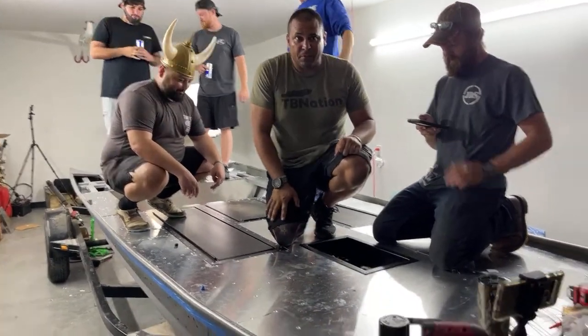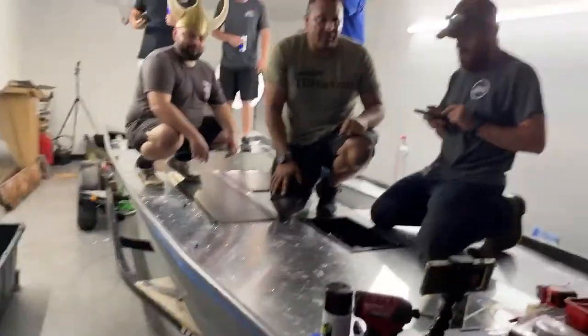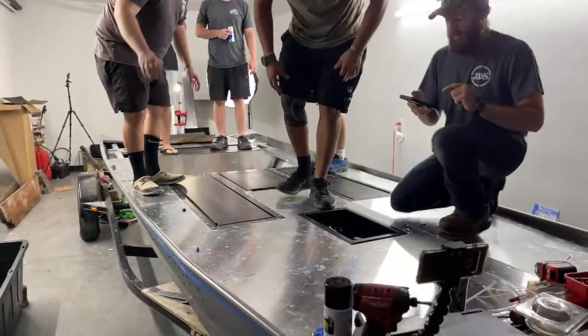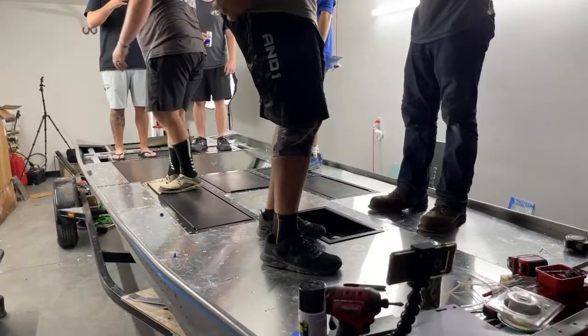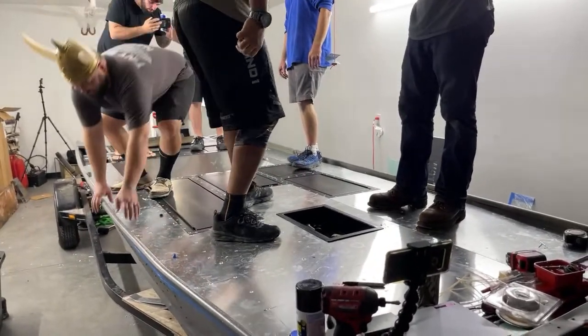It's just the tube frame and sheet metal. You'll stand up and walk around a little bit so they can see it. Walk around. Just kidding, no, I'm not going to jump. Go back to the trailer, the poor trailer.